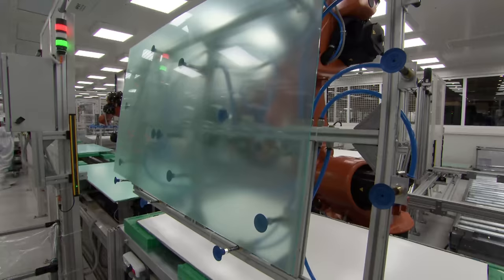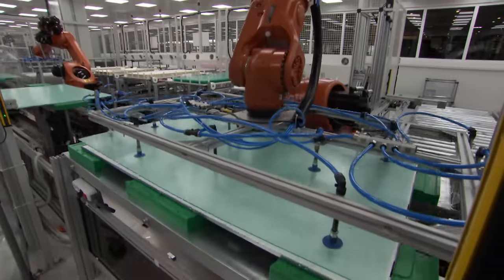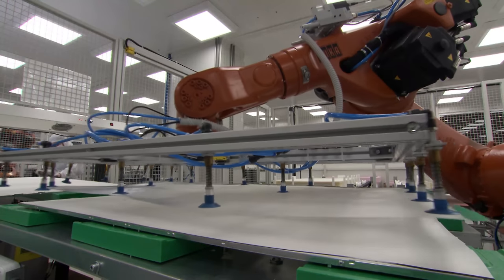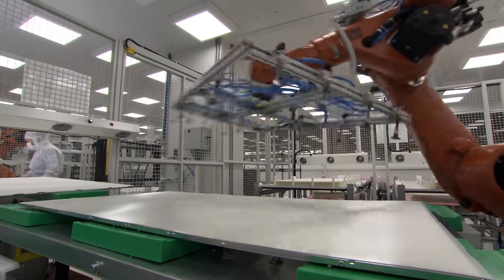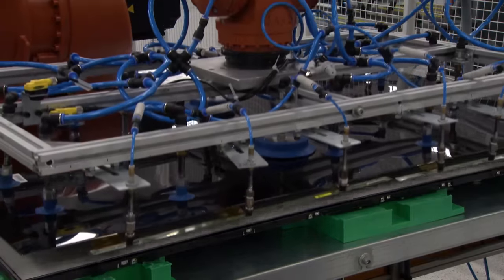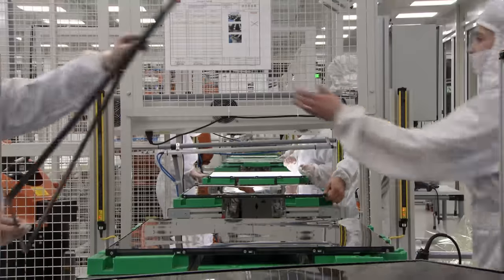Back on the production line, a robot places the panel above the light bar, followed by two optic films, which harness the light to make the display brighter and more colorful on the screen. The screen itself is a liquid crystal display, or LCD.